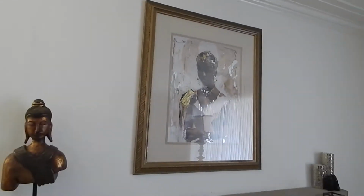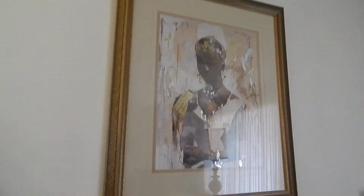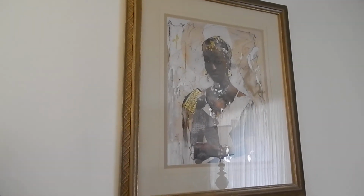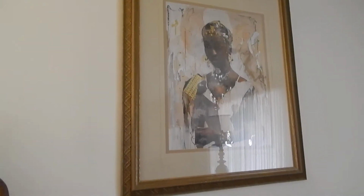Now this is an African picture. I got this from Bombay years ago. And this used to be in my apartment over my sofa. And yeah, now it's over the mantle.